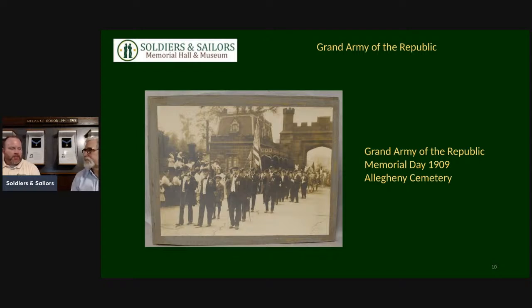And that's a big part of our collection, our GAR collection. We have minutes from meetings, and we have things like purchase orders. I don't know if you call it a purchase order, but receipts, records of financial records. And one of the major things we have, not of every post, there's a thing called the personal war sketchbook. And we happen to have one.